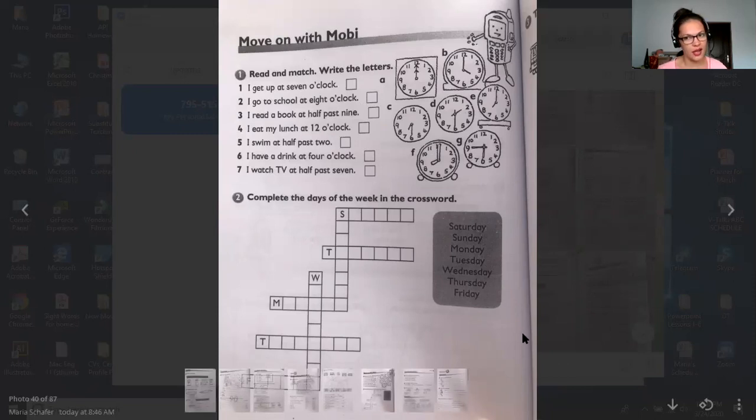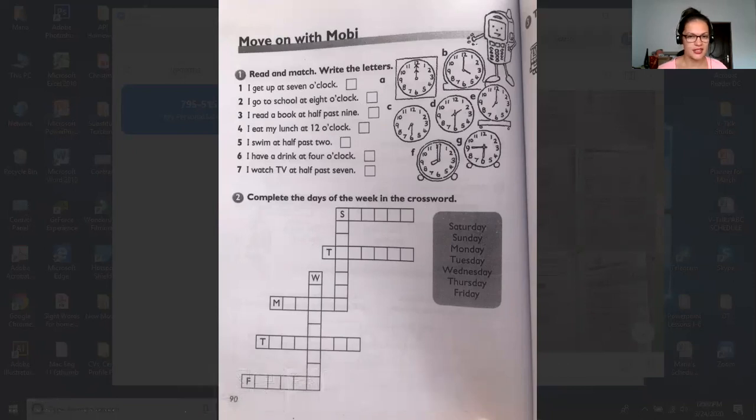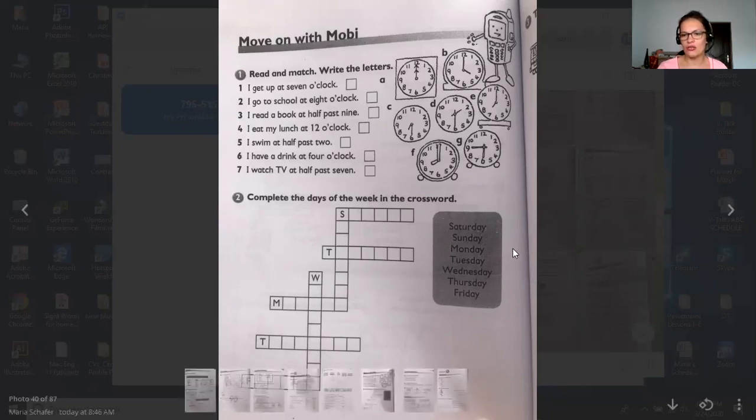And this, I think I'm going to let you guys do, because if I go along and do it, I'm going to end up telling you the answers. So you'll have a look over here. Remember what days of the week they are. So we have Saturday, Sunday, Monday, Tuesday, Wednesday, Thursday, and Friday. These are your clues already. And I think you can all do this one. Okay? All right. So moving on to the next one.